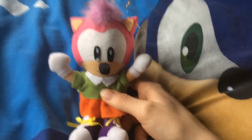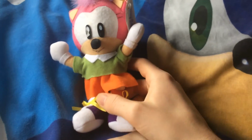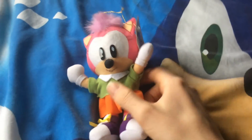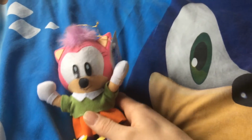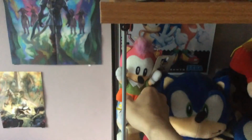And overall, if you're a collector like me and you really like Amy Rose, and try to find some of the more rare stuff, if you can pick this up for a good price, I would definitely say jump on it, because I don't really see these go on eBay very often. I was very fortunate to find this, and I don't think it will be going anytime soon. It will definitely be staying in my glass display case with my main Sonic stuff, plushies up here.